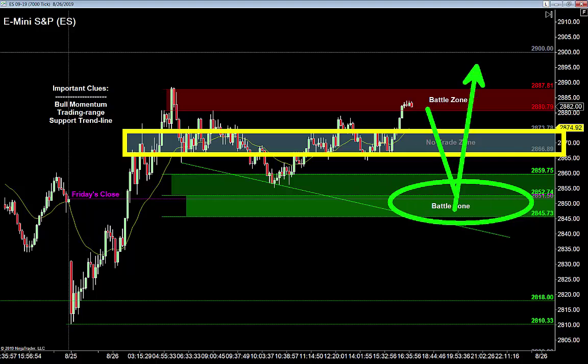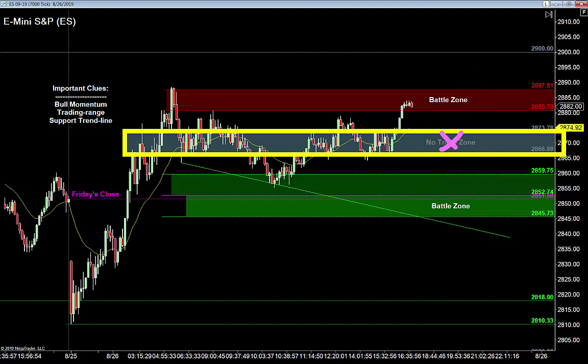Trading ranges: buy low, sell high, avoid the middle, right? We'll avoid that middle like the plague. We definitely want to stay away from that middle because it'll be tough to stay with, since it's such a narrow range there.